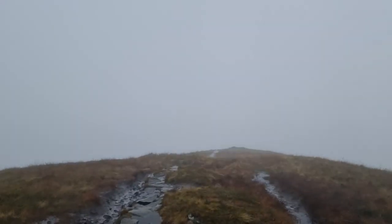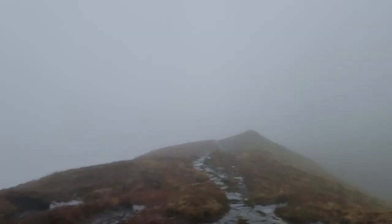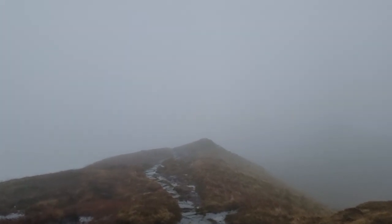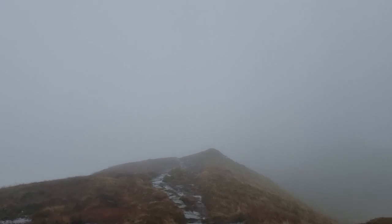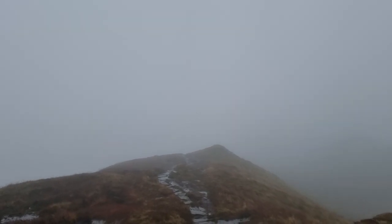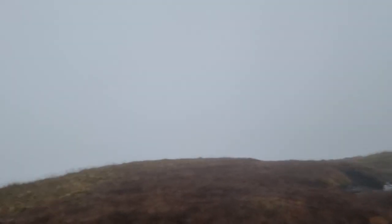So we're at my favourite part of the walk. We're on the ridge. It just undulates from here to the final hike up to the top. There's quite a steep pull right at the end, but we've got a little bit to walk along. It's nice and level, a little bit up and down.